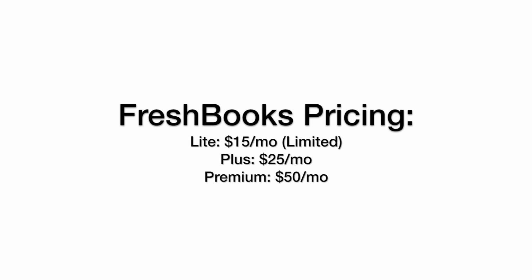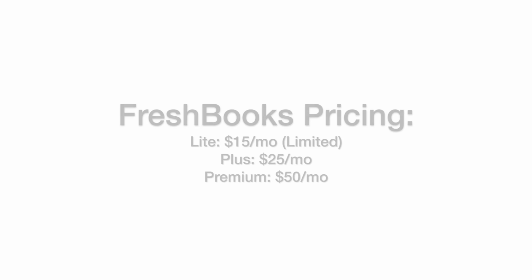So then you have to jump up to the Plus plan, which is $25 a month. Now, granted, that's cheaper than the middle level of QuickBooks Online, but it's $10 more than their simple plan, which does unlimited invoicing. So that's why, even though FreshBooks is great for invoicing, that Lite plan is limiting, and they also lack some expense tracking and other accounting features.